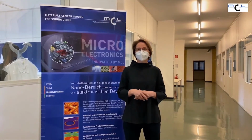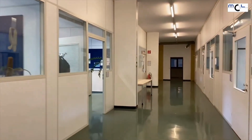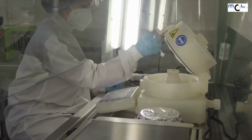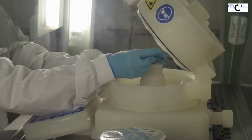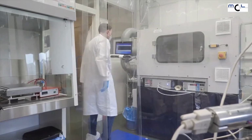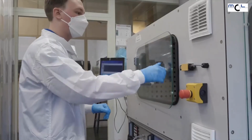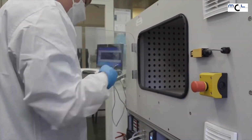Let's have a look at our labs where we're doing research. We develop coatings for energy-related systems and sensors in our thin film laboratory. The characterization of the thin films ranges from the determination of the film thickness, the chemical composition, the electrical properties, to the testing of the functionality of sensors.